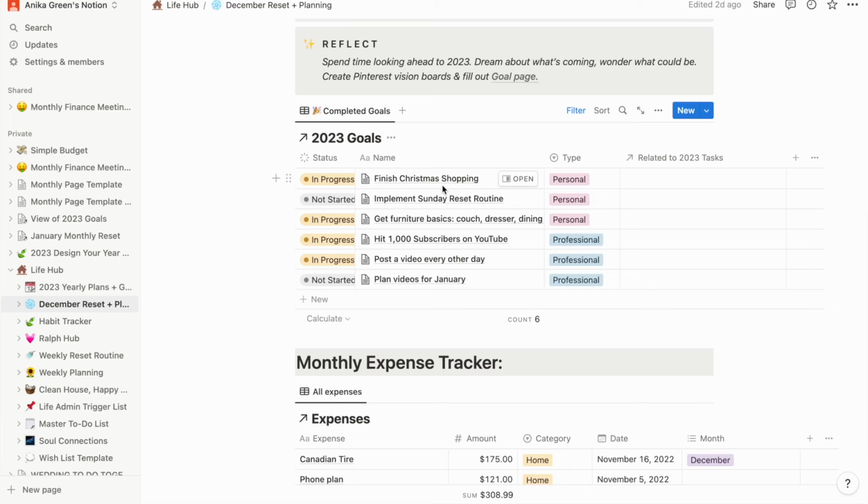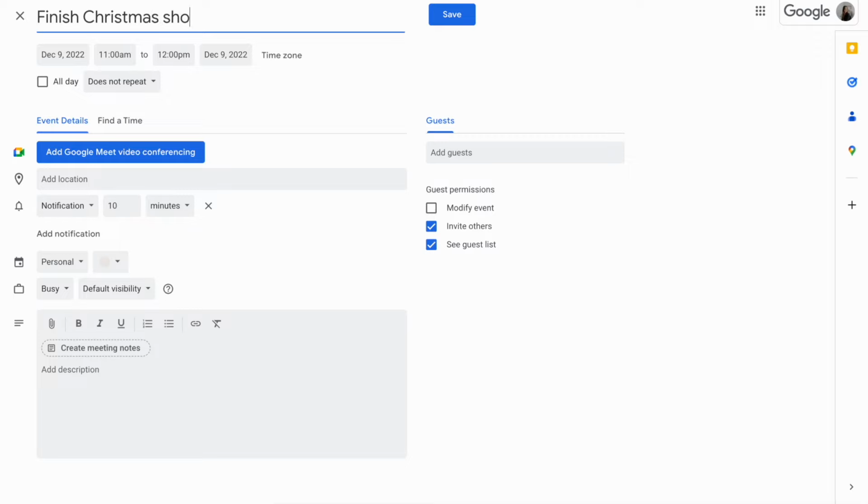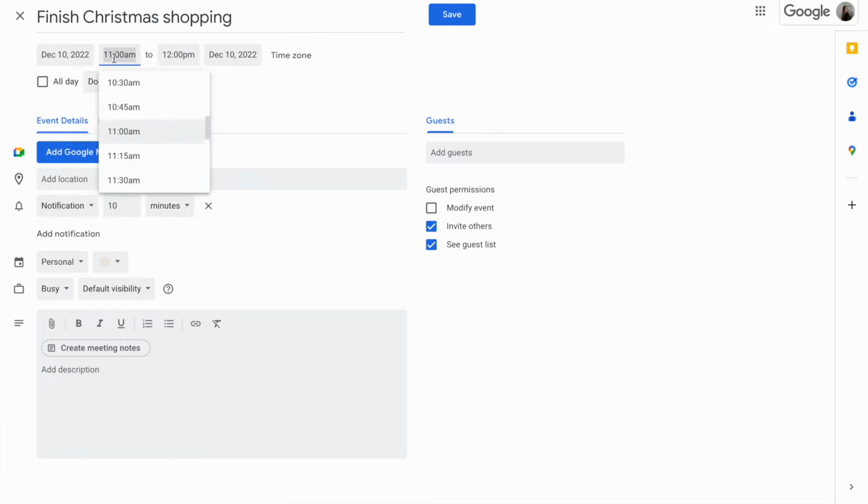Okay, so now I'm gonna go back to Notion and just take a look. Okay, so one of my goals for December is to finish Christmas shopping. And specifically, I wanted to do that this week. So I'm gonna schedule in for Saturday morning actually, to finish Christmas shopping. I'm pretty sure I'm just doing everything online this year. I don't really have the time to go. But then that way, if we do wanna go to the mall, we can make that happen too.